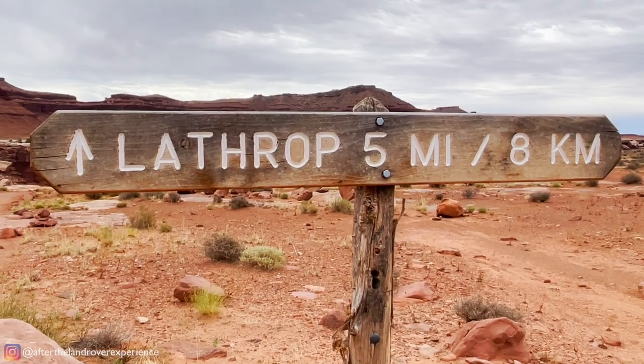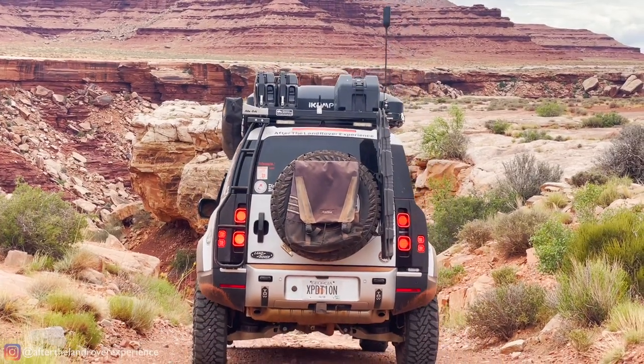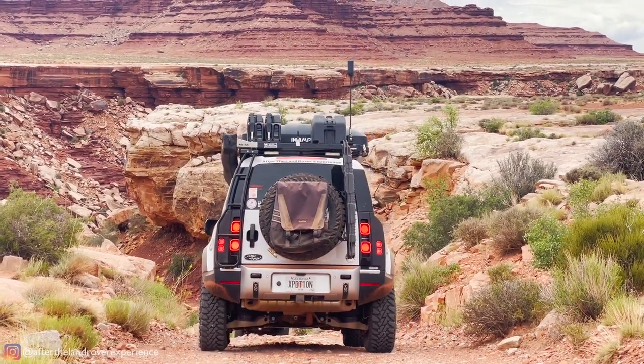About 17 miles along White Rim is a side trail called Lathrop Canyon, which is a four-mile in-and-out trail that takes you down to the Colorado River.